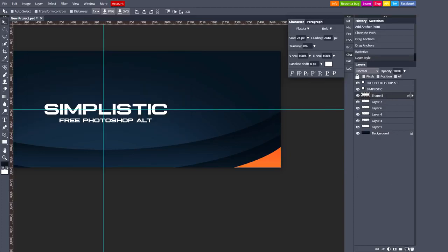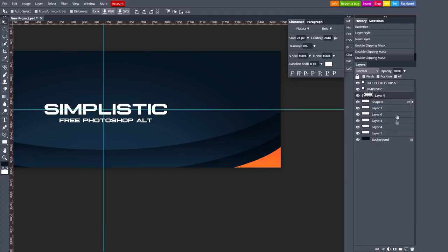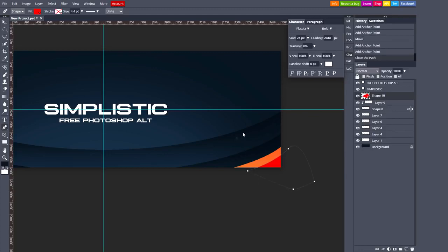Okay, now it's there. So now what I'm gonna do is make a new layer. And I believe I did this by accident. If I hold Alt and click the layer, it automatically makes a clipping mask. So it's also right here as well. Okay. So I'm gonna use the pen tool again. Let's do this one more time, and then go around, right?